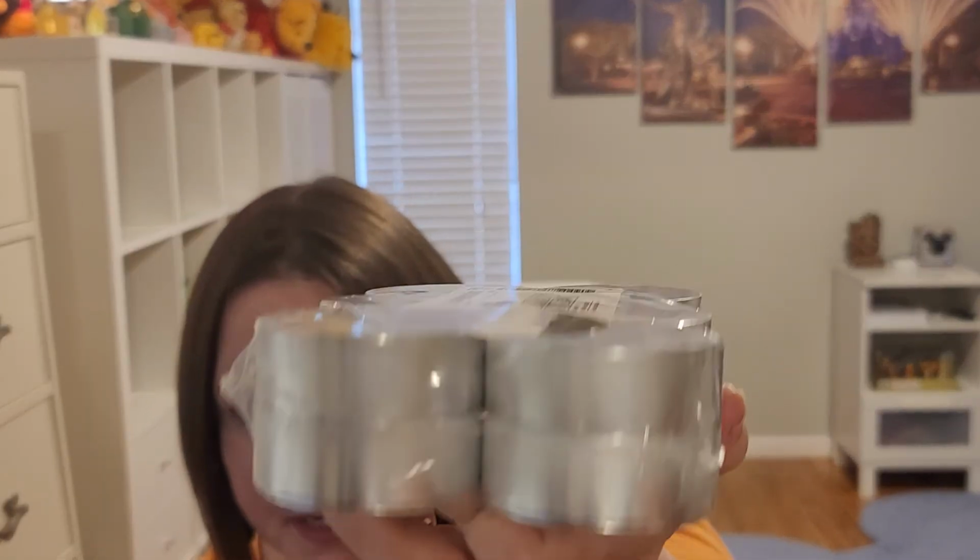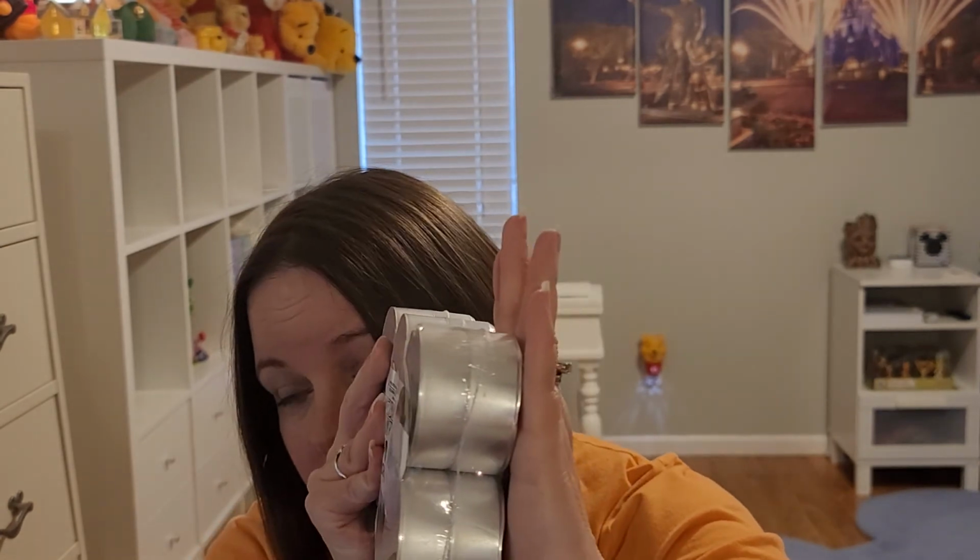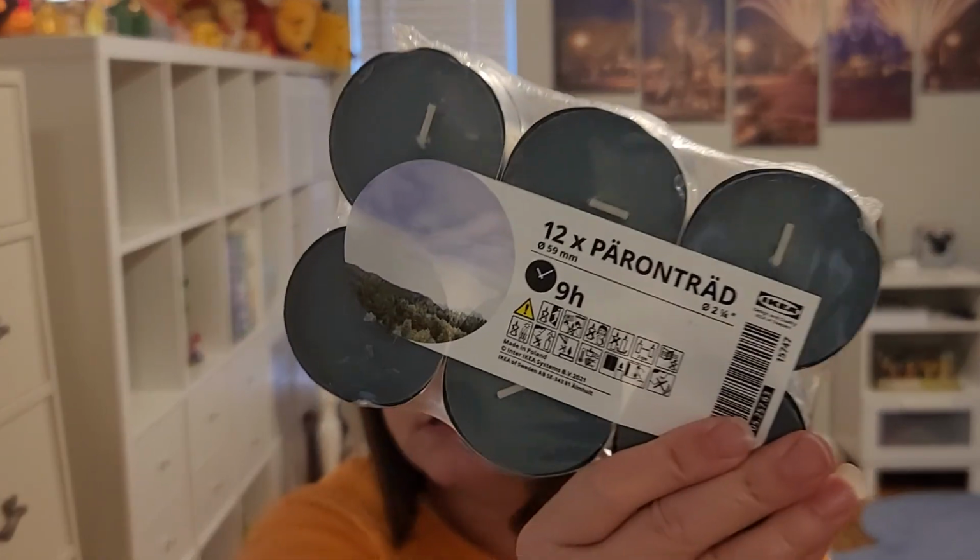I figured this would give me the most variety of how to use it. These are a little bit bigger than your normal tea light. I think the burn time on these says 9 hours. Anyway, like I said, I don't always buy wax at Ikea. Every once in a while I smell something I like, but most of it is generic type scents for me.